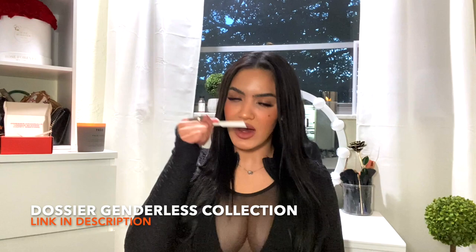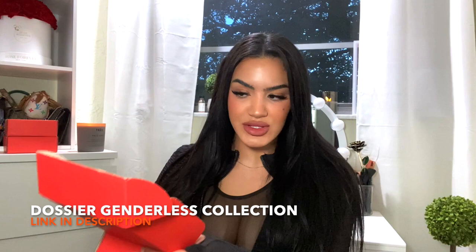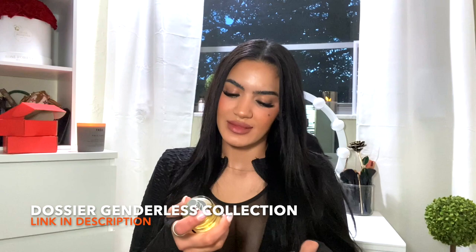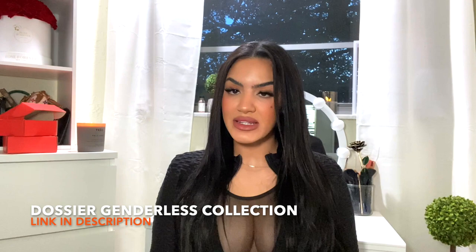Yeah. Okay, y'all, we have one more of the genderless collection. And this is Caramelized Lavender and Hazelnut. That's a really nice, like, that sounds nice. So I wonder if this one's a little more girly. Let's see. Oh, yeah, this one's definitely more girly. I really like this one. I think this one is my favorite. It definitely smells exactly like the name.